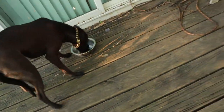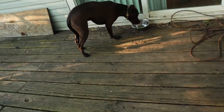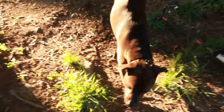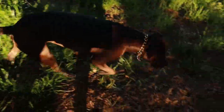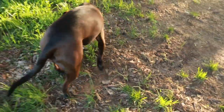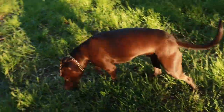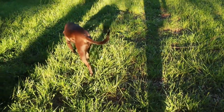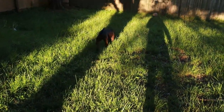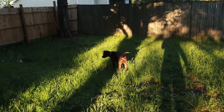Some zoomies in there. Take them out there for a little bit. All right, come on, buddy. Come on. Let's go. Just get a little bit of running in. He likes to do zoomies after he eats. You all good, buddy? Where's the bathroom? This coat looks really good in the sun. I think he's about to use the bathroom. Wiping his face.